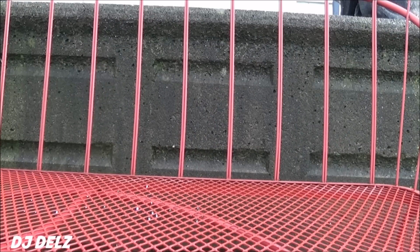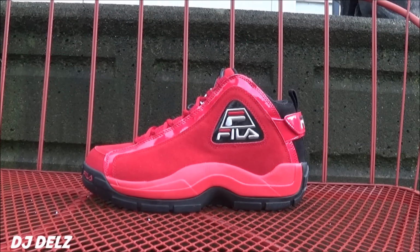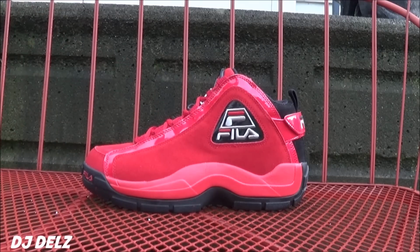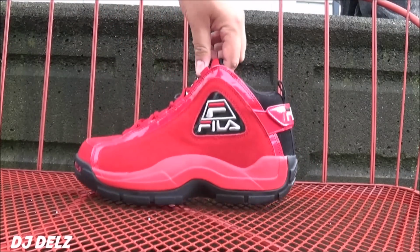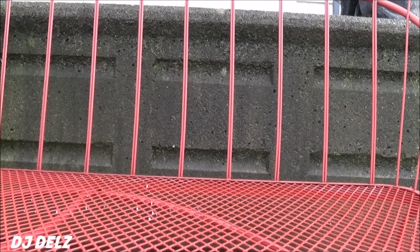You want to wear some red, some suede, why not, right? Some 96 Grant Hills, the Grant Hill 2s in that red suede, real sweet. They look really nice on feet with the pan leather pop. I actually would have preferred if it was all suede. Now that I own them and I've worn them a bunch of times, I think I would have rathered that, but the shoe in general is a nice shoe on foot. Really looks great on feet. Real nice shoe. And all these sneakers I'm showing you fit true to size, by the way, in my opinion.